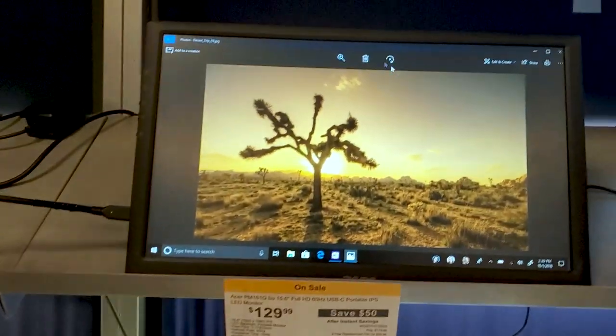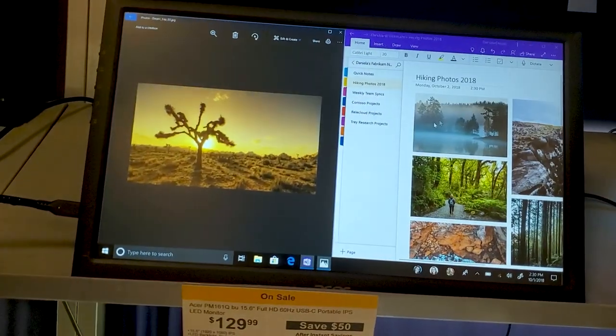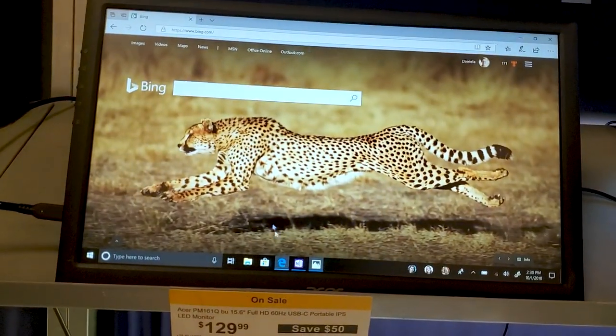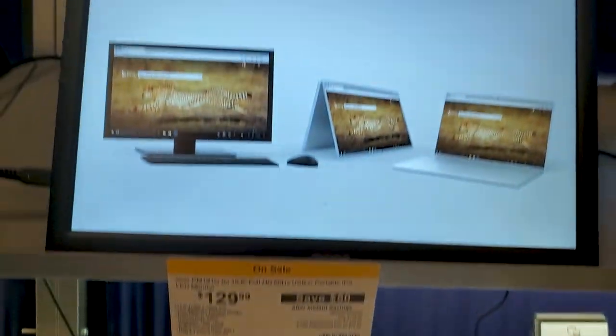So many laptops. Oh, dude, check this out. It's like a portable USB-C monitor. That's actually pretty cool. $130. That's actually pretty nice. If you need a portable dual monitor setup, that's pretty nice, actually.